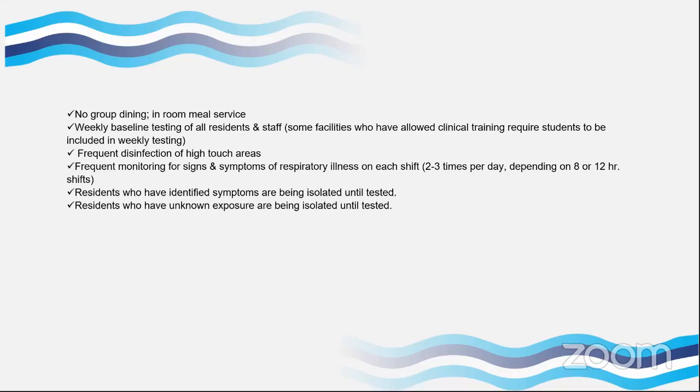Most of these facilities now are doing the frequent monitoring of vital signs. So whereas in long-term care before, it was usually once a day, now you're seeing 2 and 3 times a day, they're actually going back to doing vital signs. Residents who have identified symptoms are being isolated. So I don't want to hear on the next day, oh, I remember Mr. Brown sneezing. Well, that is the beginning of a symptom and you didn't say anything. So here he has been all over the facility. As soon as they notice something, they need to notify their instructor, and they need to also notify the nurse, because we need to isolate that person until they're tested. And the same as those with unknown exposure.